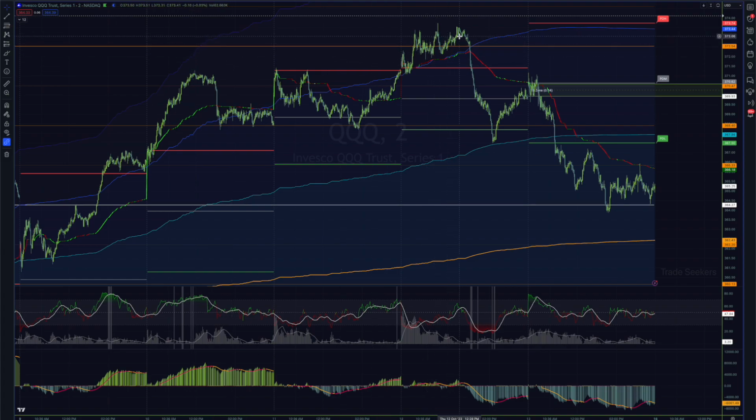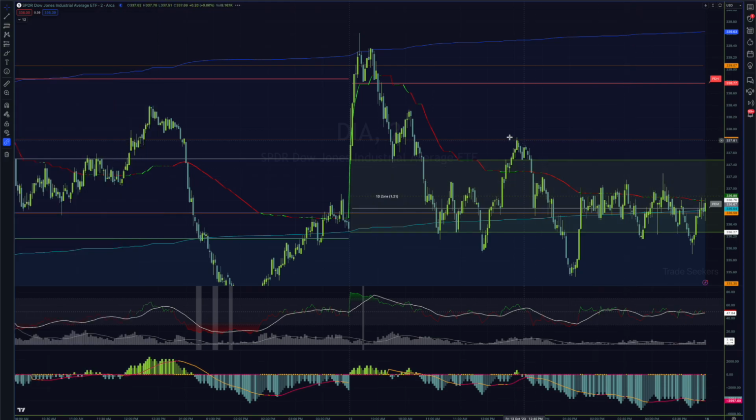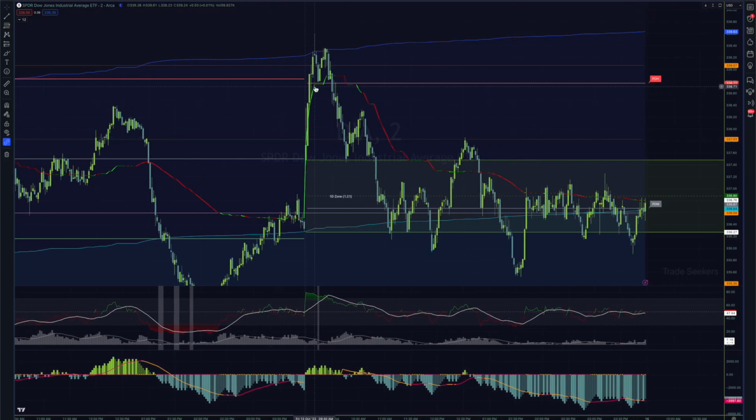We made one final push on Qs, made a little bit of a higher high after stretching these bands out, and that's it. So that bounce was right here on first standard deviation high on the Qs, rejecting TWAP multiple times on the session. Dow was pretty interesting this morning.